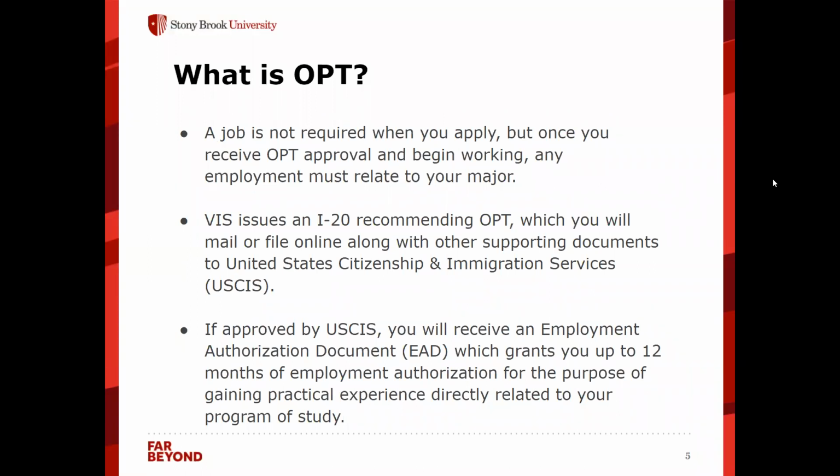So for OPT to apply, you do not have to have a job. That's definitely a big misconception that a lot of people have. So you can apply for OPT before you have a job lined up, and then you can apply for jobs while your application is being reviewed by USCIS.